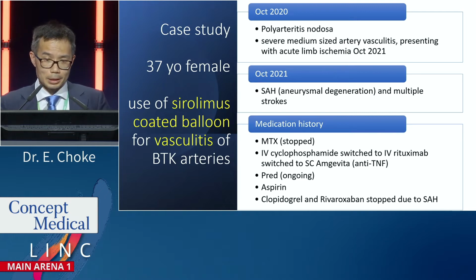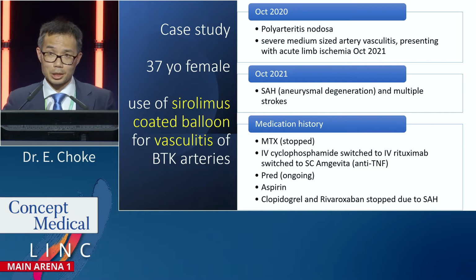Hers was a particularly severe form of polyarteritis nodosa. She also had subarachnoid hemorrhages and multiple strokes from the vasculitis. And the rheumatologist was having severe trouble trying to control this disease. Methotrexate was started, but this was not really controlling the disease.